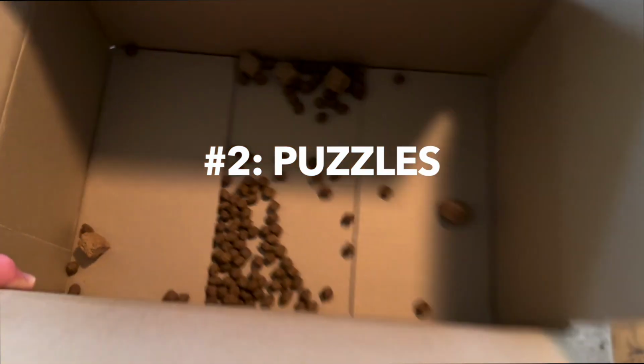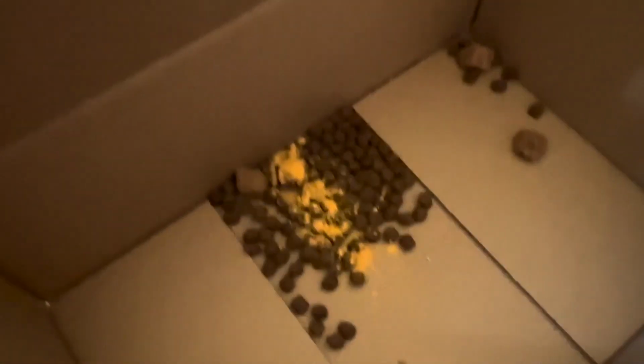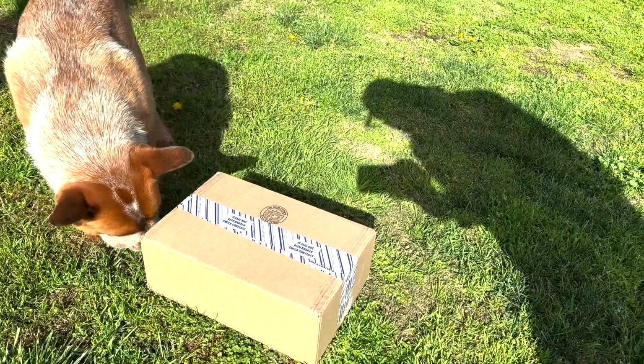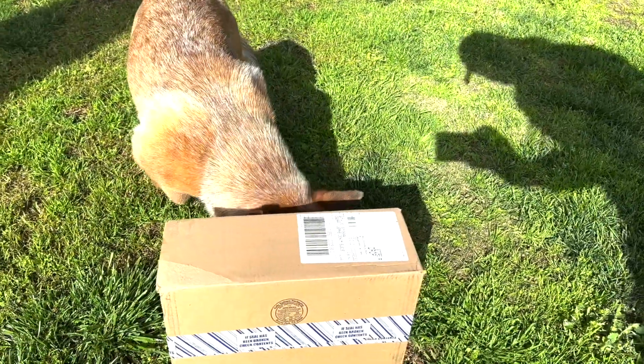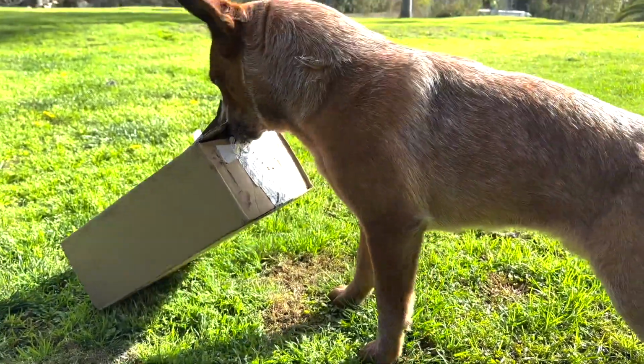Second on the list is puzzles. Working breeds excel at dog puzzles, and plus it's always great to have them work for their food. You can kill 2 birds with 1 stone on this one. Just like bringing them with you on errands for socializing, using puzzles during dinner time or feeding time can work on mental stimulation while fulfilling their nutritional needs for the day.